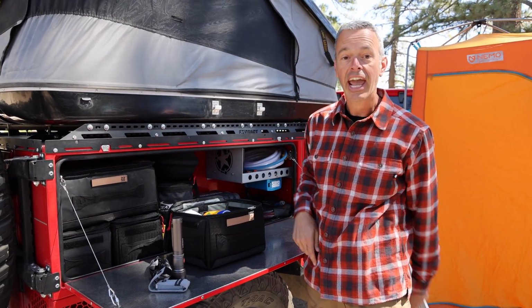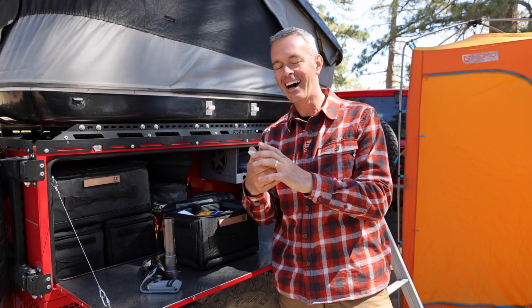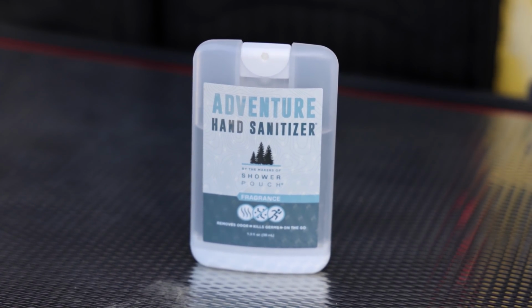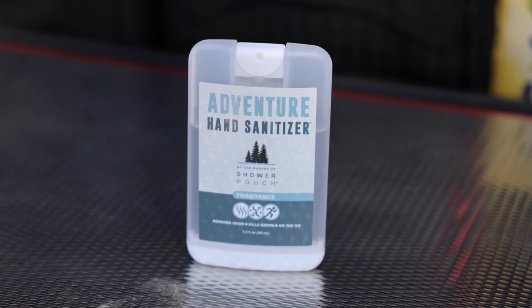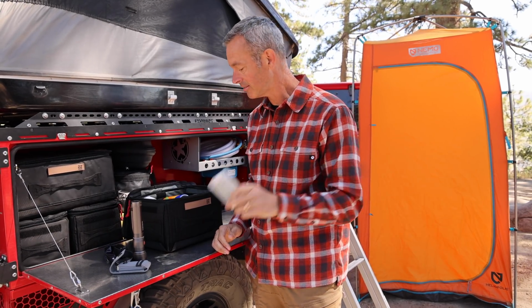Oh, look, hand sanitizer. That's hand sanitizer, guys. So, I always carry hand sanitizer. It's nice to be able to have that sink on the trailer and wash your hands, but you don't always have that convenience, and being able to just squirt some in here and clean your hands off really quick is a nice little benefit.